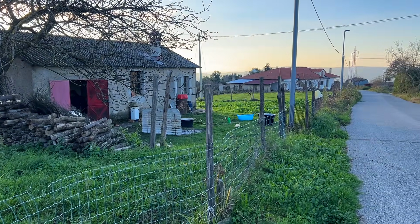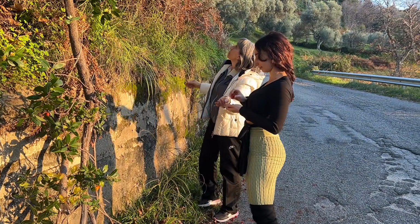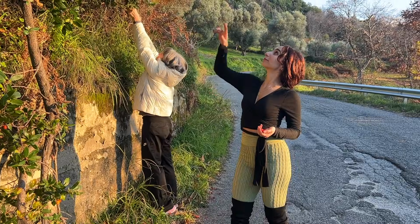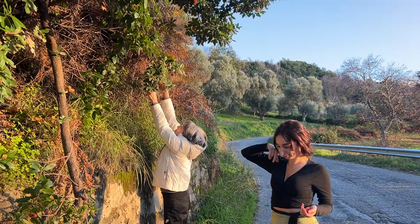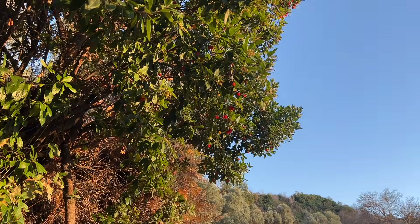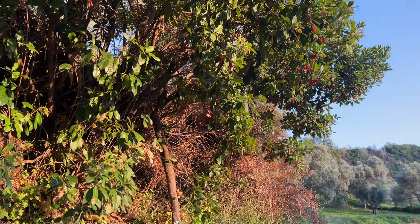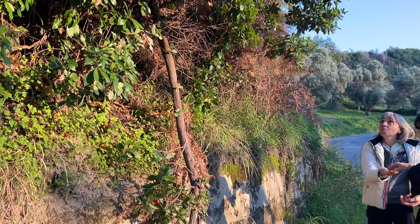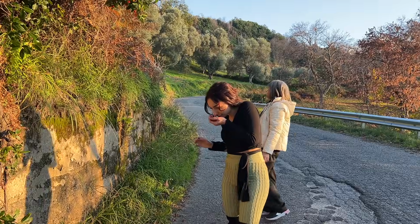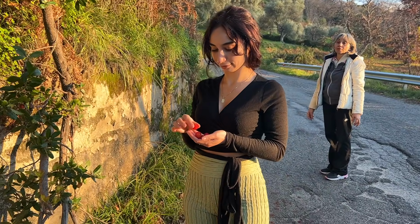With my mom, we were collecting some wild corbezzoli, and I discovered that actually the corbezzolo is Italy's national tree and a representation of the country because when in full bloom, its colors evoke the Italian flag. You cannot find it at supermarkets, so you have to collect it and eat it very fresh from the tree.